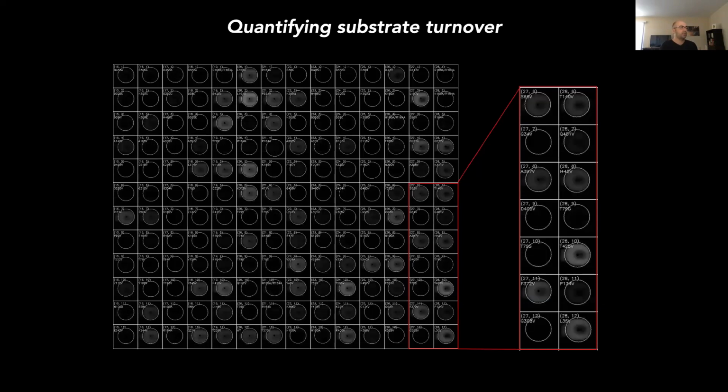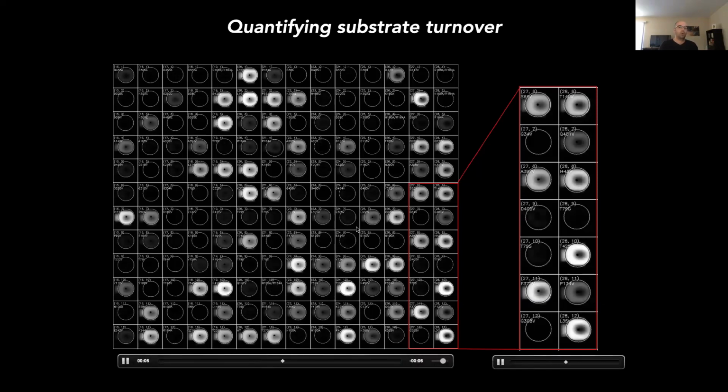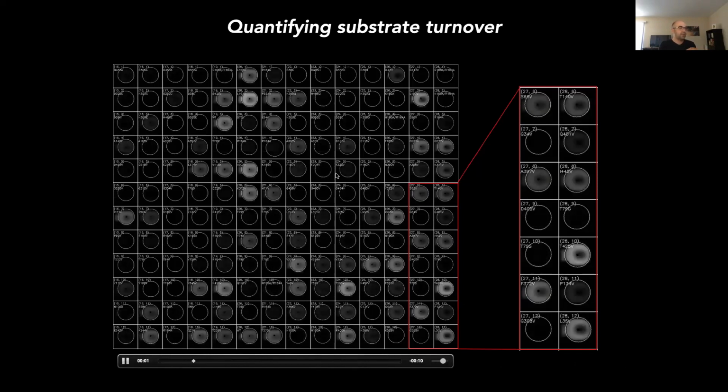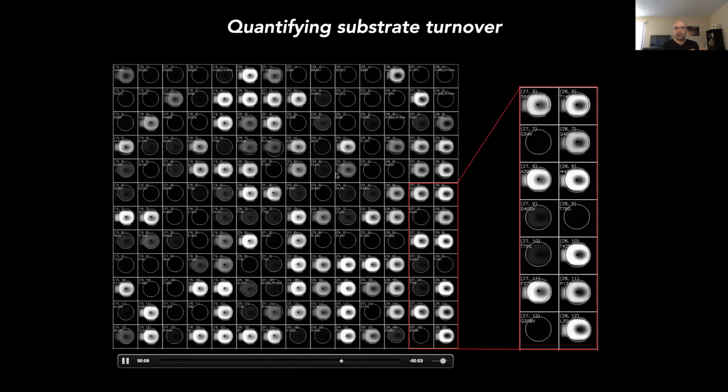And again, I'm showing you about 1/4 of the chip, and we can see lots of chambers lighting up quickly, which are wild type or wild type like mutants. And we see mutants of a variety of different rates coming up. So now I'm going to tell you, we have all these fluorescence buildup curves. How do we go from these fluorescence measurements to Michaelis-Menten parameters?